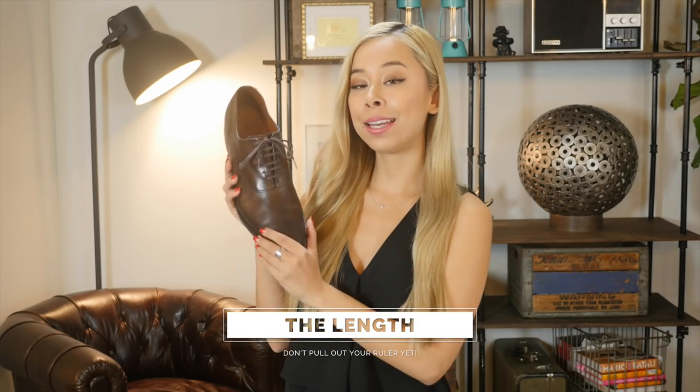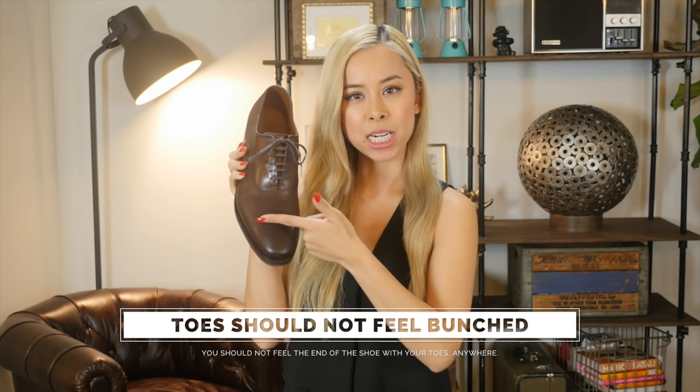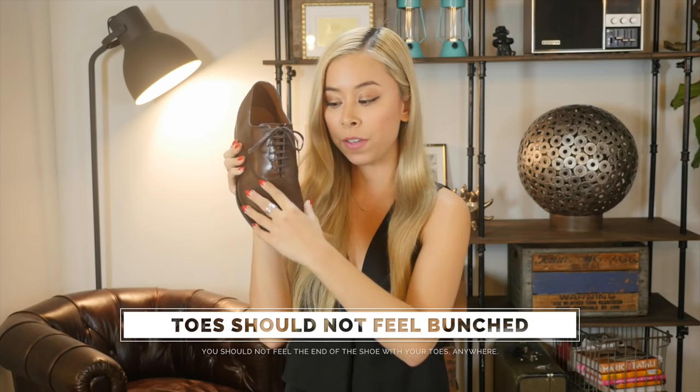The second point that you'll want to know when you're trying on your dress shoes is the length. So I have this Allen Edmonds Oxford dress shoe right here to help me demonstrate this point. So when you have your dress shoe on, you want to make sure that your toes hit about right here. So you never want your toes to fill up this entire space. If that happens, if you feel any kind of pressure on your toes, like your toes are pushing up against something, then size up half a size. And if that still feels cramped, then size up half a size again. And that should definitely fix your problem.